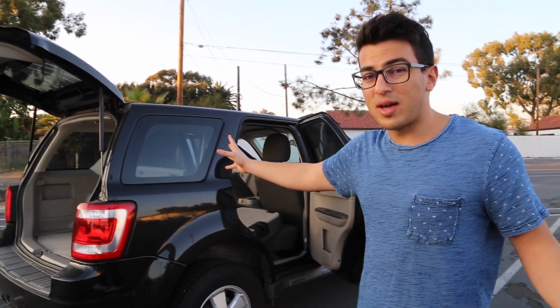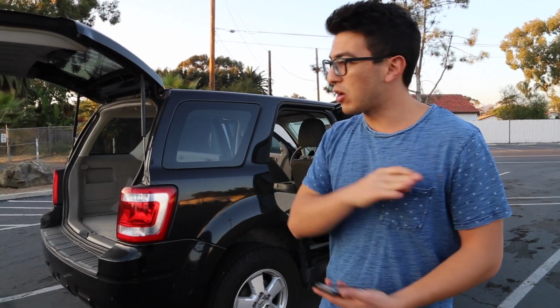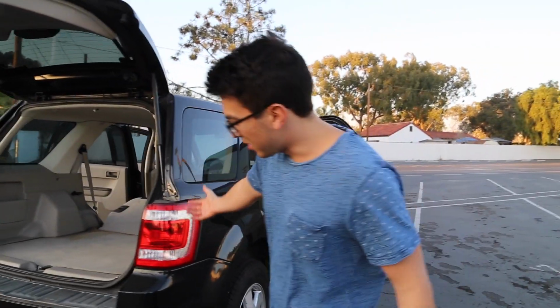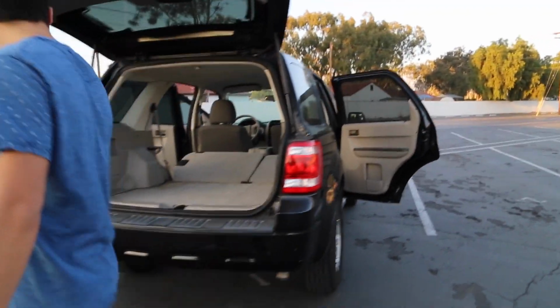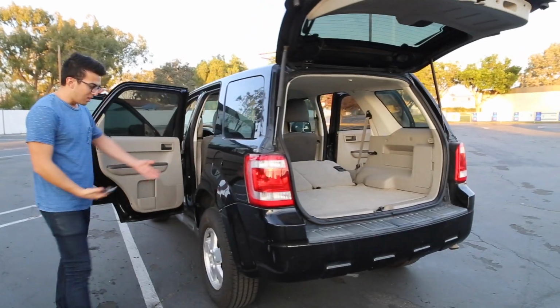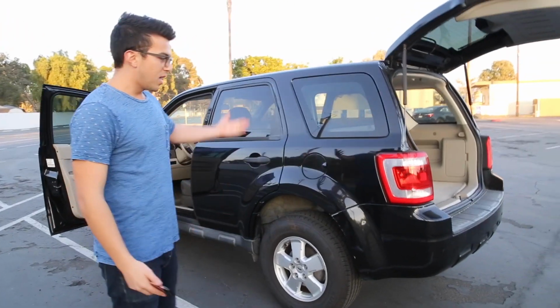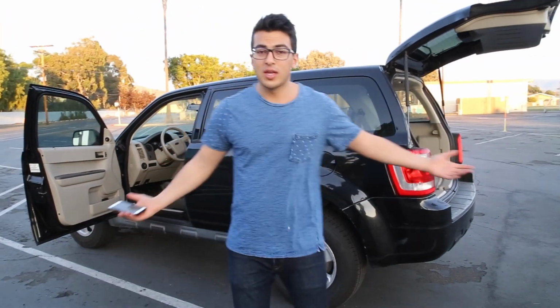I've actually had a car crash into the back of my car, and I had not even a scratch. The Ford Escape actually has one of the highest crash scores. When they crash these cars and see how much damage they have, this one has very minimal damage. On top of that, it's a great looking car. Look at this beauty. Very aesthetically pleasing to the eyeball. I like having a slick black car, but you can have it in any color that you want.